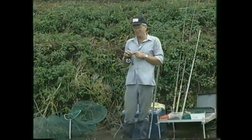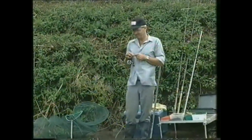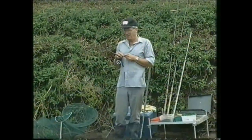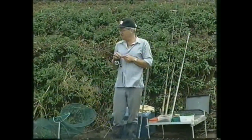I think if barbel grew to a massive size, they'd eat people. We've heard stories of pike attacking dogs. It might have been a barbel. Anyway, that's enough of this for the moment.